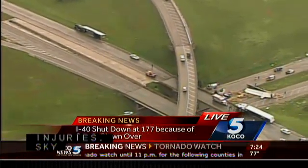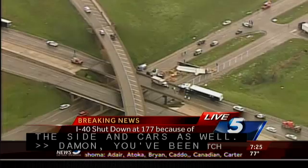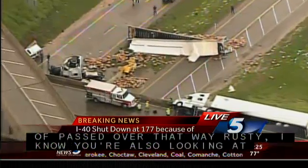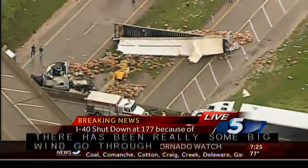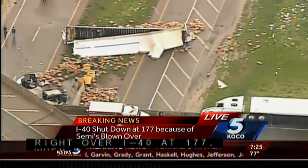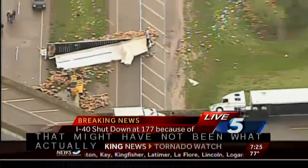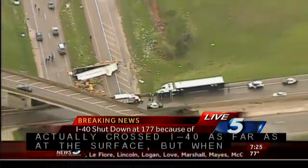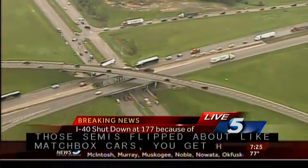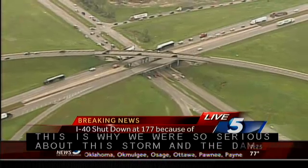Yeah, and Damon, you've been looking at this, and it looks like the storm has kind of passed over that way. But Rusty, I know you're also looking at this as well, and there's been really some big wind go through that area. Absolutely, guys. We tracked the tornado going right over I-40 at 177. When it went over, I was picking up winds of around 150 miles an hour. That might have not been what actually crossed I-40 as far as at the surface, but when you see that damage and when you see those semis flipped about like matchbox cars, you get an idea of the kind of destruction. This is why we were so serious about this storm, and the damage path that it has taken has just been tremendous. This is going to be a high-end tornado, EF3, EF4, maybe even higher.